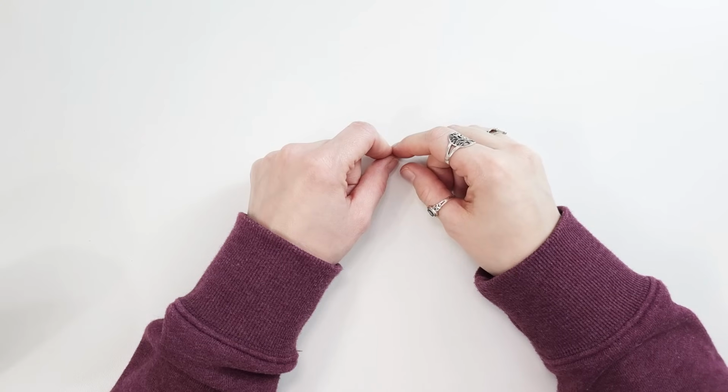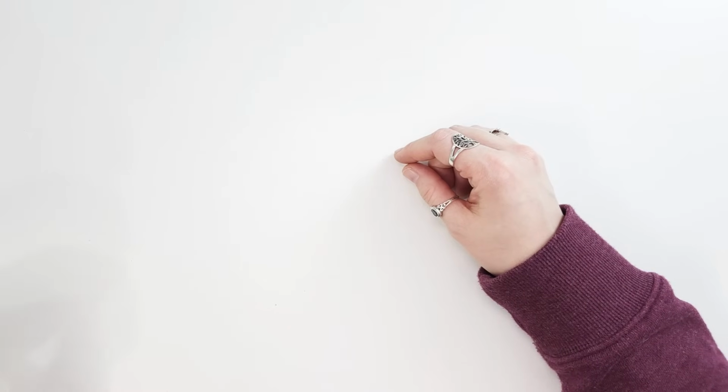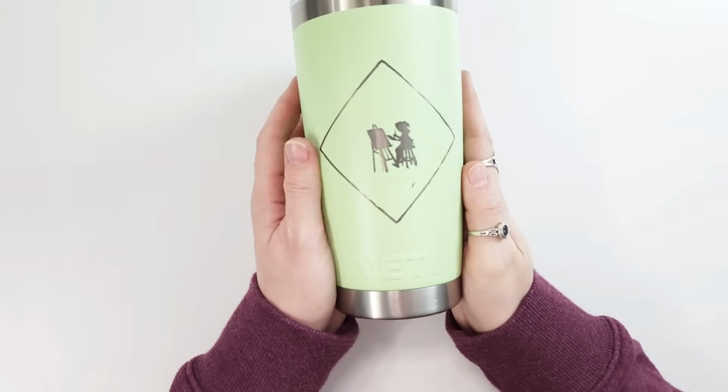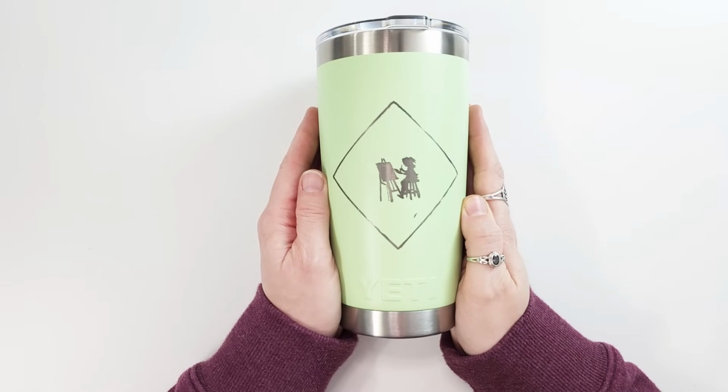Okay, so the first couple of things that I want to start off with are some gifts from some friends. And the first thing I want to show you is something that my best friend Kayla and her husband Brian made for me, and that is this custom Yeti mug that they etched my logo into.